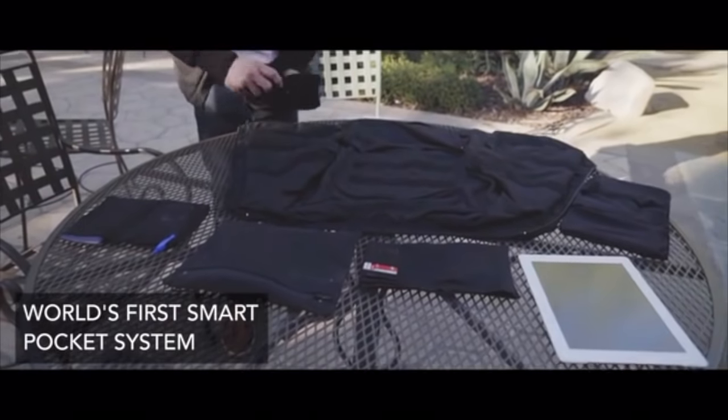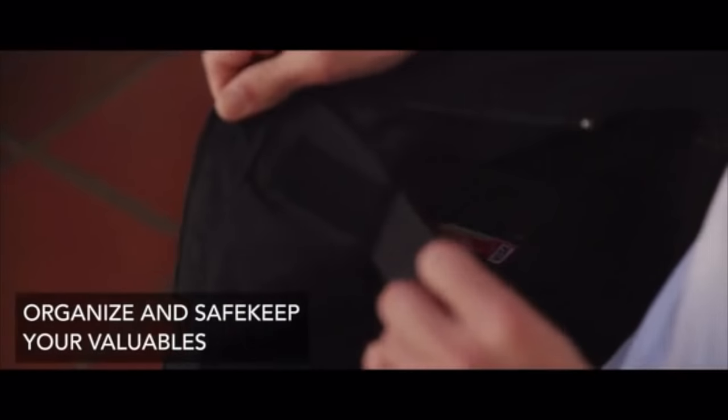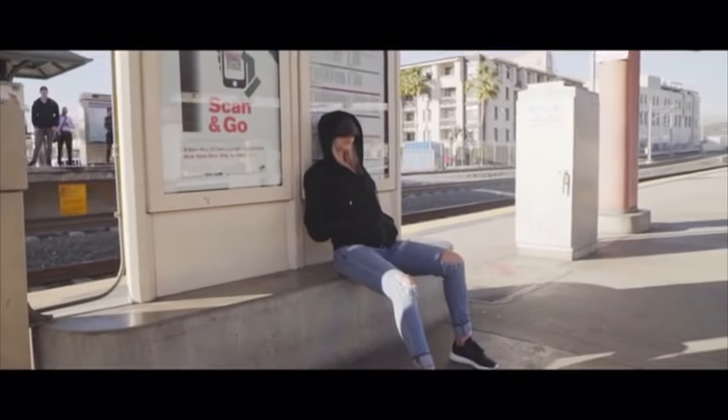With the world's first smart pocket system, we created 11 additional interchangeable pocket combinations to store and carry valuable items like your 15-inch laptop. The Plus Jacket is the perfect travel companion to keep your precious cargo safe. Taking a long trip can be exhausting, so use the hidden sleeping mask to rejuvenate anywhere with a quick nap.